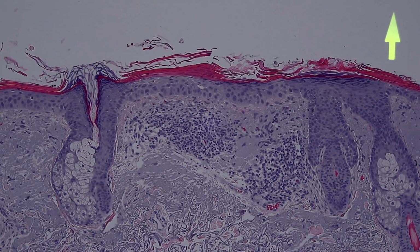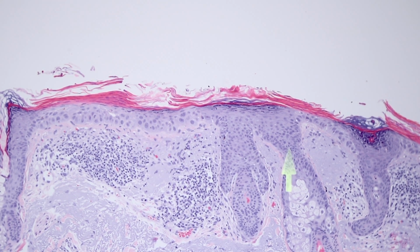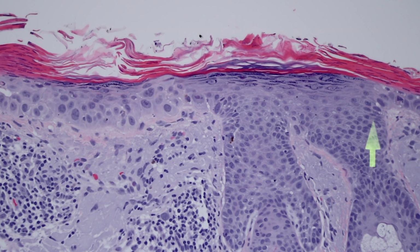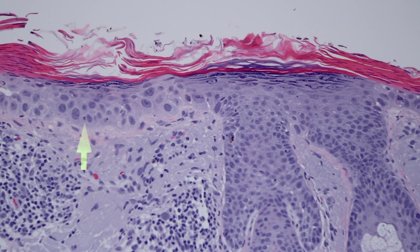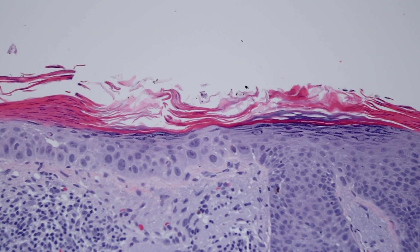At higher power, you can tell that there is atypia. Large atypical keratinocytes here, kind of jumbled and disorganized. Compare that with the normal keratinocytes here. Go a little bit closer even. The normal keratinocytes are small and uniform, but here you suddenly get large atypical nuclei, sometimes increased amounts of pink cytoplasm, and the nuclei are all disorganized. Instead of making a nice uniform layer along the basal layer, there's all this jumbled, some people say windblown or disorganized atypia there.